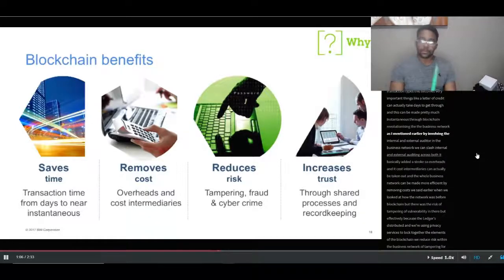As I mentioned earlier, by involving the internal and external auditor in the business network, we can slash internal and external auditing costs basically at a stroke. So overheads and costly intermediaries can actually be taken out, and the whole business network can be made more efficient by removing costs.